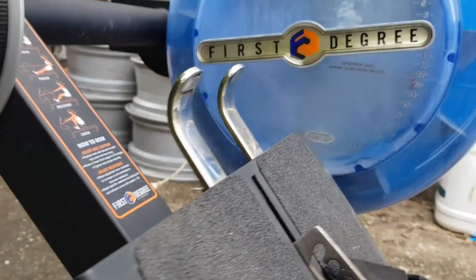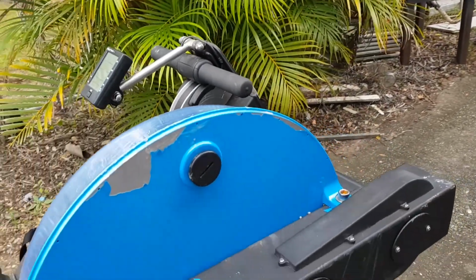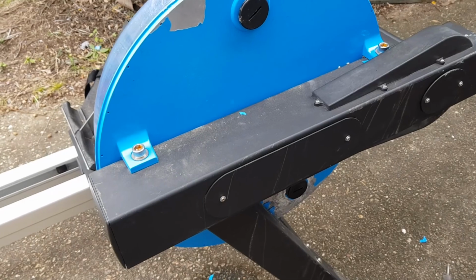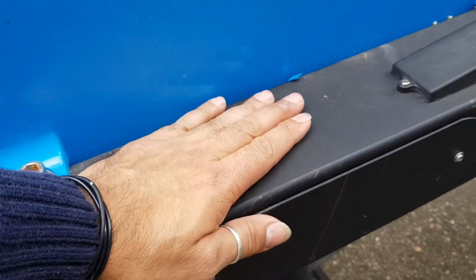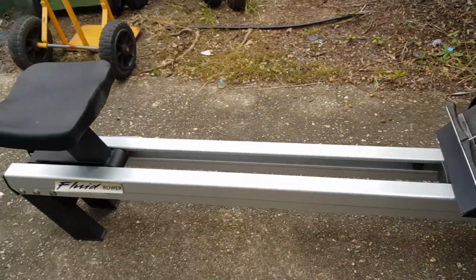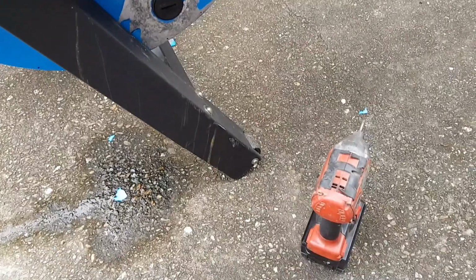But let me just come on to this side. This thing is so heavy. You may have seen me struggling big time when I was pulling this out of the car. But yeah, this is basically steel. We got alloy down the bottom there. It's really good quality. Let me just sit down here.